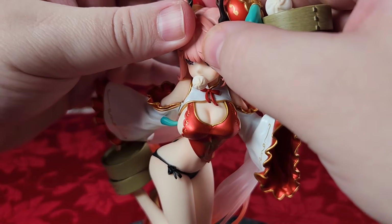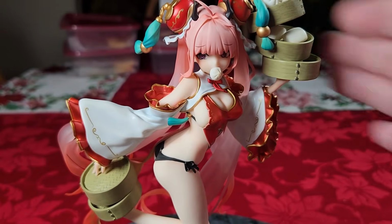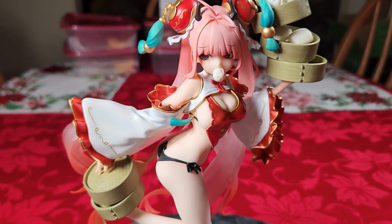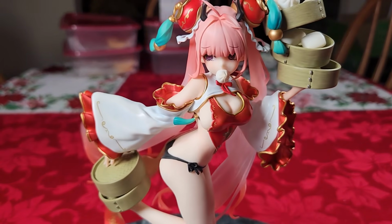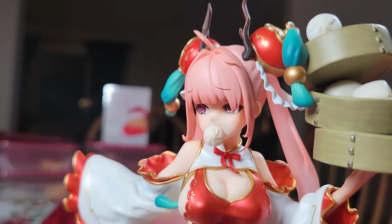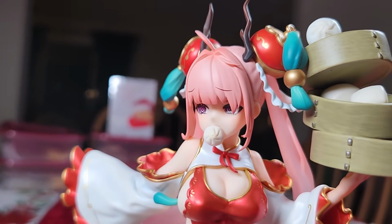Having some difficulty getting the pegs lined up, so I'm not gonna use this one, so I won't worry about it too much. I don't want to break anything right now. But yeah, so it could be cute if you prefer this expression. Again, I'm not the biggest fan of the swirly eyes and the eating the meat bun, so I will not be using this.